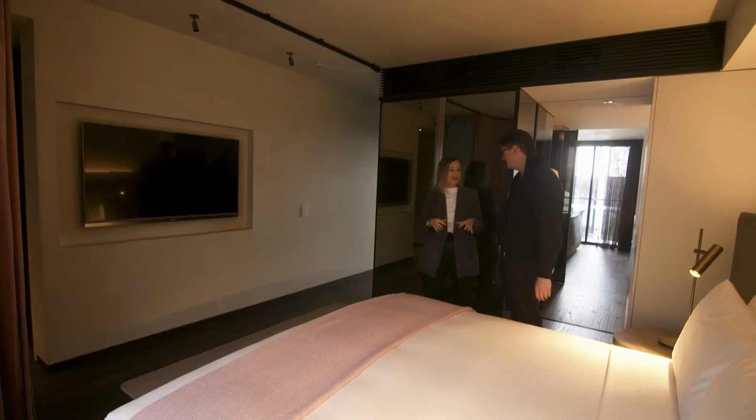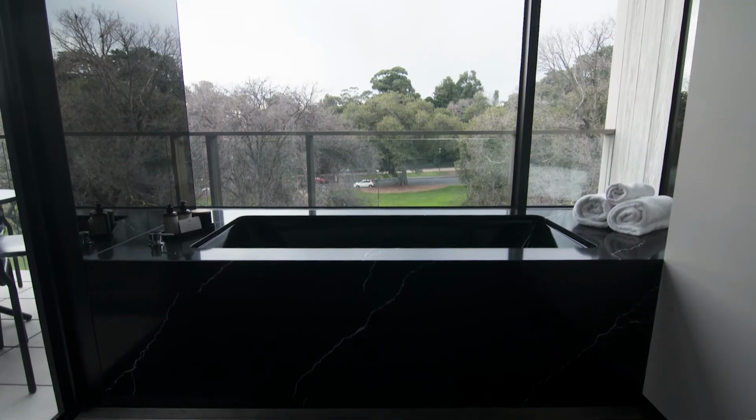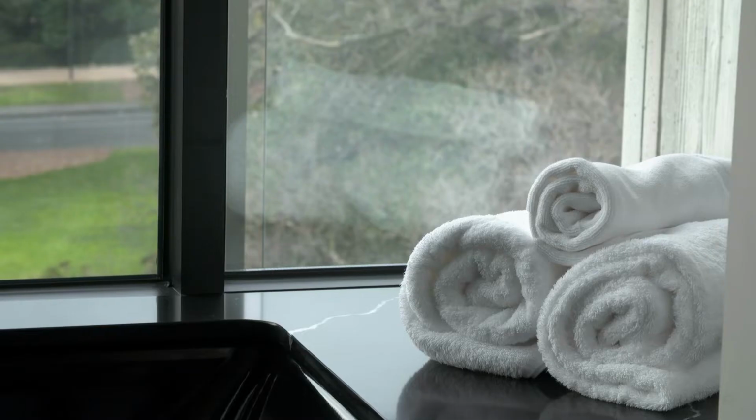So if this is the introverts room, I can't wait to see the extroverts room. So this really is putting it all out there, isn't it? Yeah, in many respects it is. It was quite a bold move to put the bath right into the facade like this. If you're not an extrovert, that blind can drop.